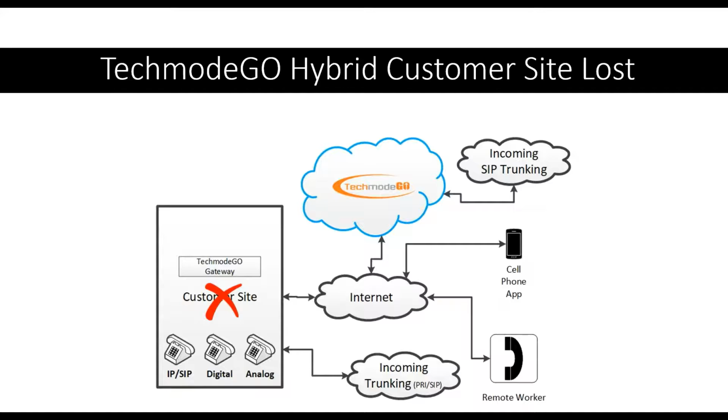You could take your IP phones or SIP phones, move them somewhere else, and have them operational, or you could physically pick up your gateway and all your IP, digital, and analog phones, move them to a temporary site, and be up and operational within the amount of time it takes to physically move that hardware. So there are a lot of options. You get the best of both worlds in the hybrid: if a cloud outage happens, you have the ability to fail over to your local gateway. If the local gateway fails or you lose the site, you still have the cloud solution to operate.